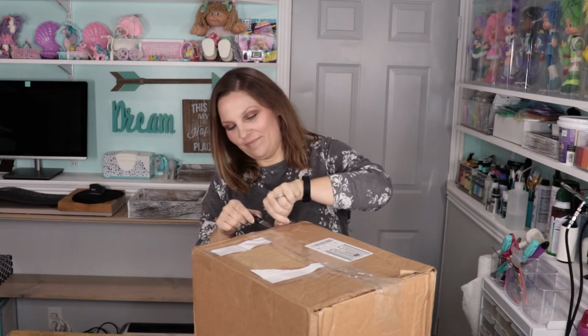It feels really good. So that being said, I have been on the lookout for a long time for a certain set, and that happens to be what's in this box. It's not perfect. There was some damage, but I am really excited to get it at a much lower price because I wasn't ready to spend like $300 on it. So let's see what we got.